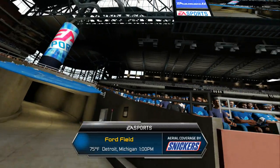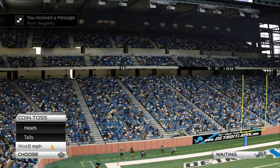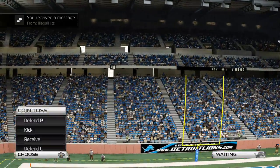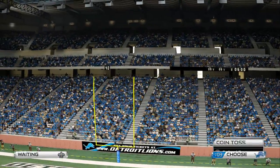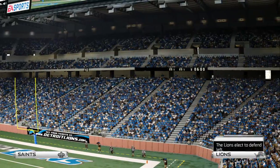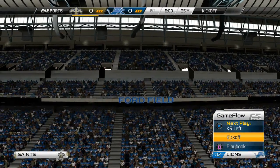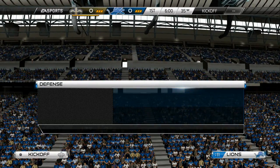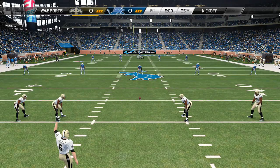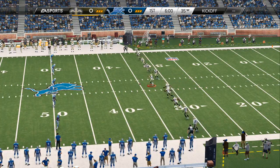The anticipation is mounting here as both sides get set for this matchup between the New Orleans Saints and the Detroit Lions here at Ford Field. When you look at this matchup, you've got to talk about the deep threats, the guys that can go long, and two of the best, speediest receivers in the game are going to be on the same field today. It's going to be fun to see how both teams' offenses get the football to these speedy wide receivers.